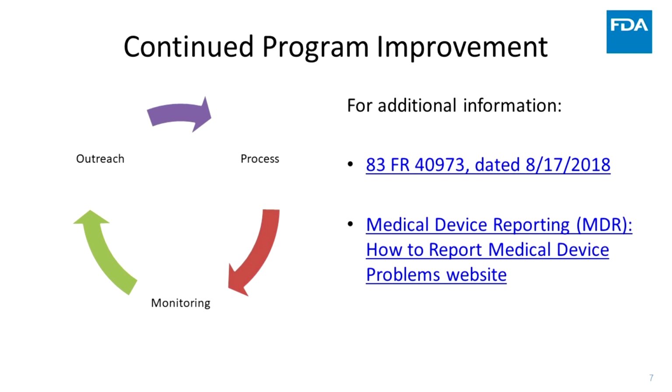And we will continue to improve upon outreach efforts to include communications directly with participating manufacturers and the public to promote broad understanding of the program. More detailed information on the program may be found on the web in Federal Register Notice 83 FR 40973, dated August 17, 2018, and on our medical device reporting website on fda.gov.